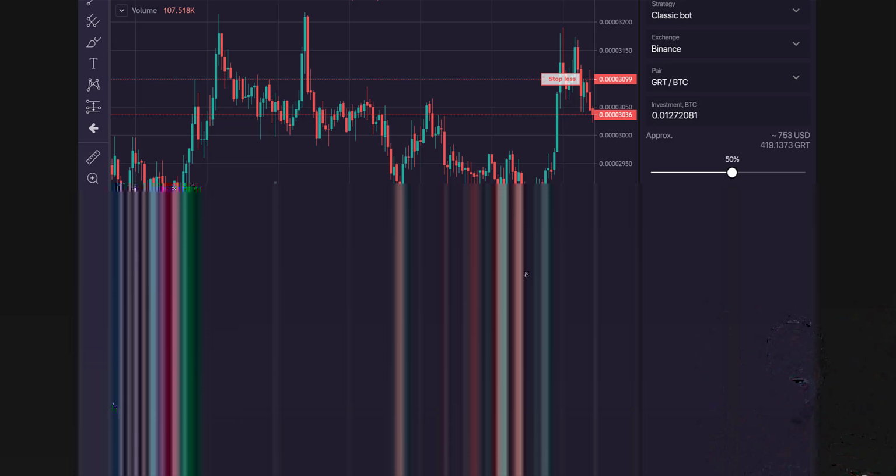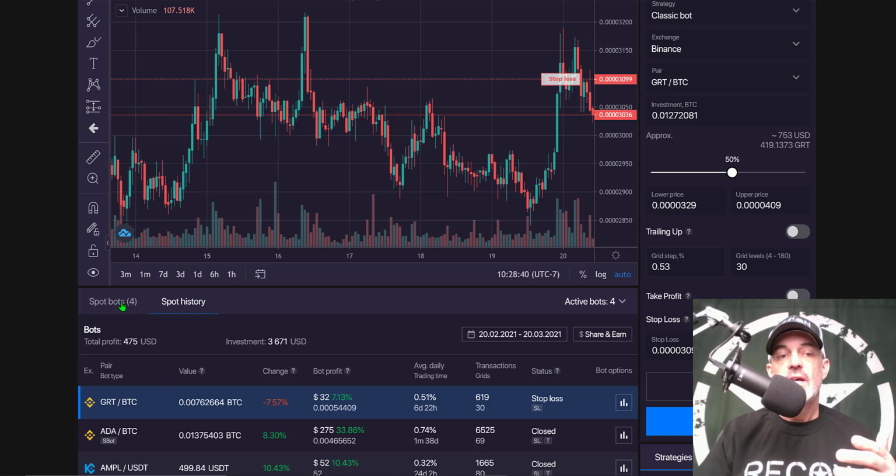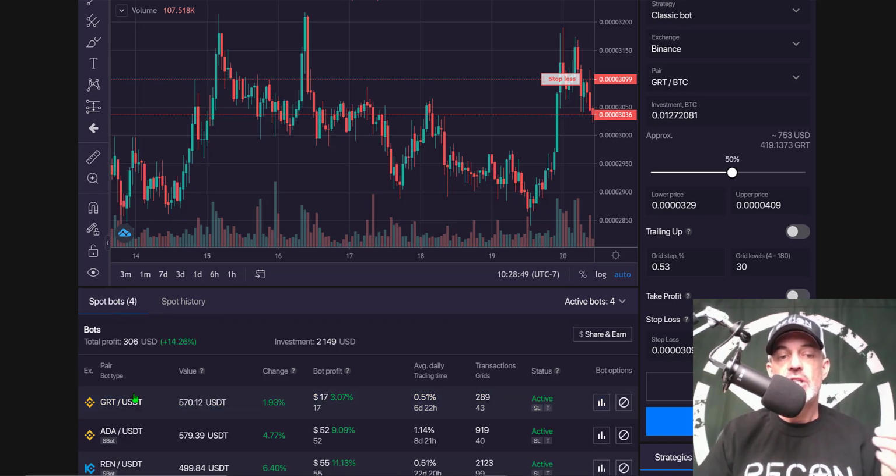So as you all know, I'm a firm believer in a stop loss, which allows you to regroup and perhaps redeploy, which is exactly what I did on GRT. I had been trading GRT BTC, but due to BTC's recent pump in price, it was no longer desirable to deploy that bot. So what I did was I changed it to GRT USDT, and I deployed that bot about 6 days ago, and it's underperforming to my standards.